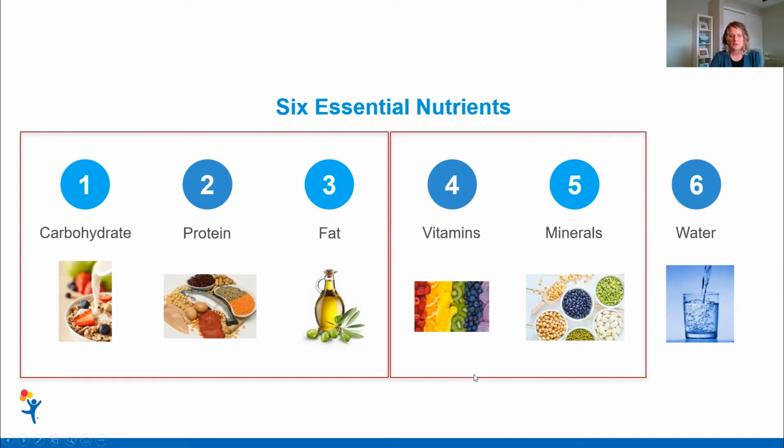Vitamins and minerals, while they don't provide energy or calories, they are essential and necessary in how our bodies extract energy from carbohydrate, protein, and fat, and they're involved in the structure of our bodies, and every function that your body does requires vitamins and minerals. And then of course, water is super important. Every process in our body requires water, and it's very important for kids with neuromuscular disease to get adequate water.